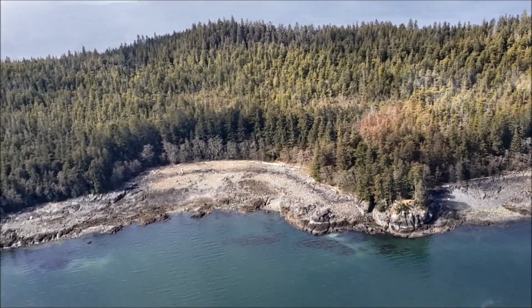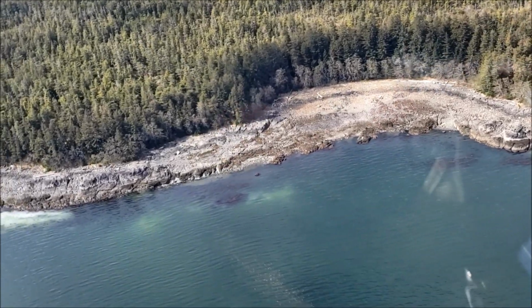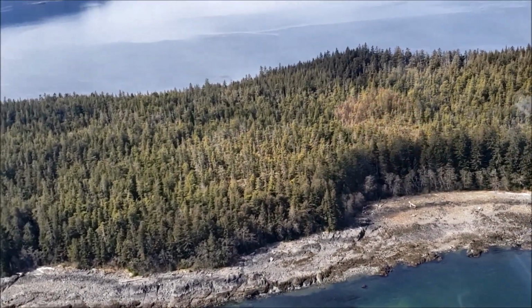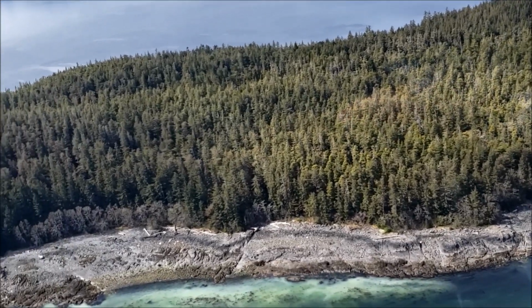I'm trying to fly and keep the airplane going and follow the shoreline here and hold the camera and get pictures of it all at the same time. I'm not doing a very good job with the camera, but I am doing a good job with the airplane.